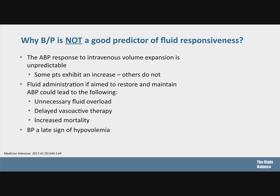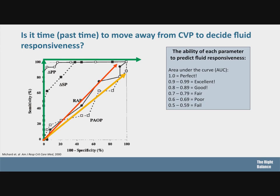But in general, the literature is pretty clear. When we use blood pressure to guide fluid responsiveness, it often ends up in massive fluid overload. We really delay vasoactive therapy. And honestly, long-term, it ends up with higher mortality. So how many of you remember using central venous pressure to decide if your patient needs volume?